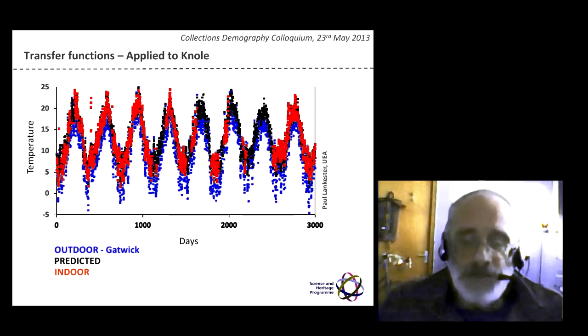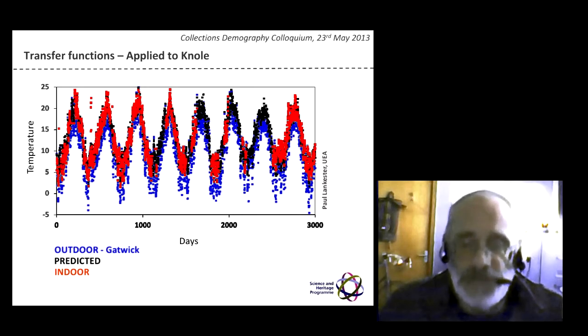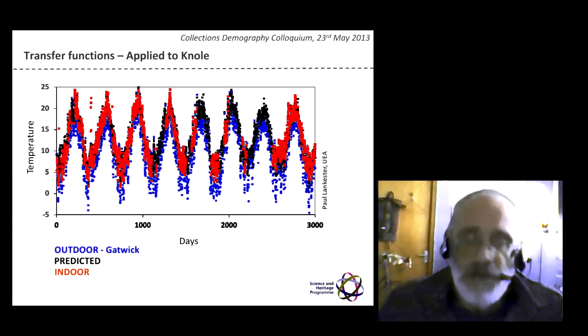And then if you look at the next one, we've tried to predict what the indoor temperature would be on the basis of those outdoor measurements. And there's our predicted value using a simple transfer model developed by Paul Lancaster. And this model does fairly well. As you can see, the red overlay shows a very good agreement between the model predictions and the measured values indoors. So if we know outdoor climate, we can make a fair stab at indoor climate, provided it's been calibrated to a particular room. And that's, of course, what we've done in the next slide.